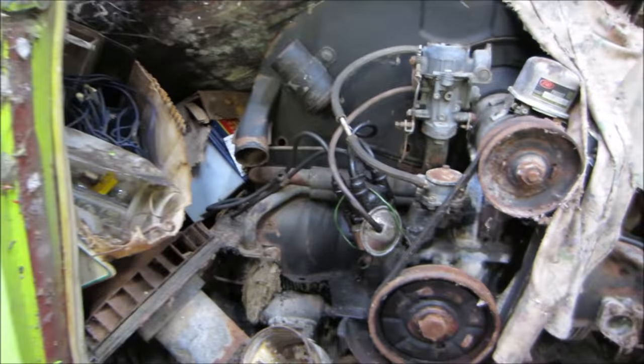Roll, baby, roll. Tuck and roll. Not exactly how I planned it. I'll take it for the win. Smooth. Spiders aren't happy.